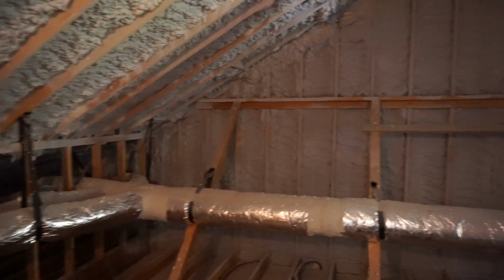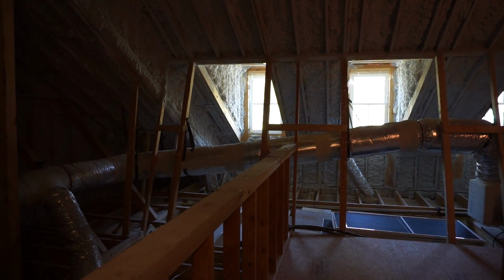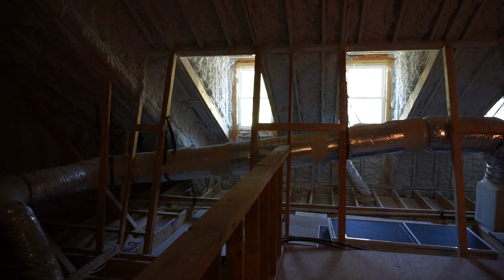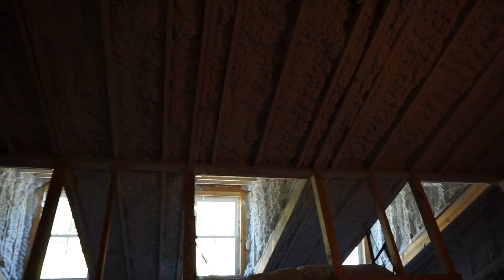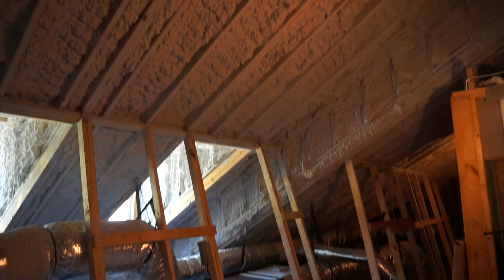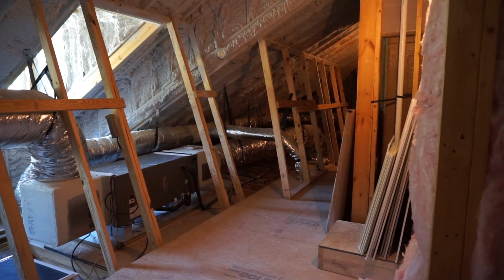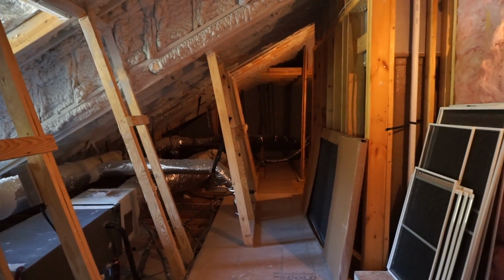It's a big walk-in attic and lots of foam insulation in your roof deck. And that's what you're seeing up high. It keeps your attic cool. And of course that means that your ceilings stay cool. It's more energy efficient. These big walk-in attics give us places to store things because we don't have basements here.